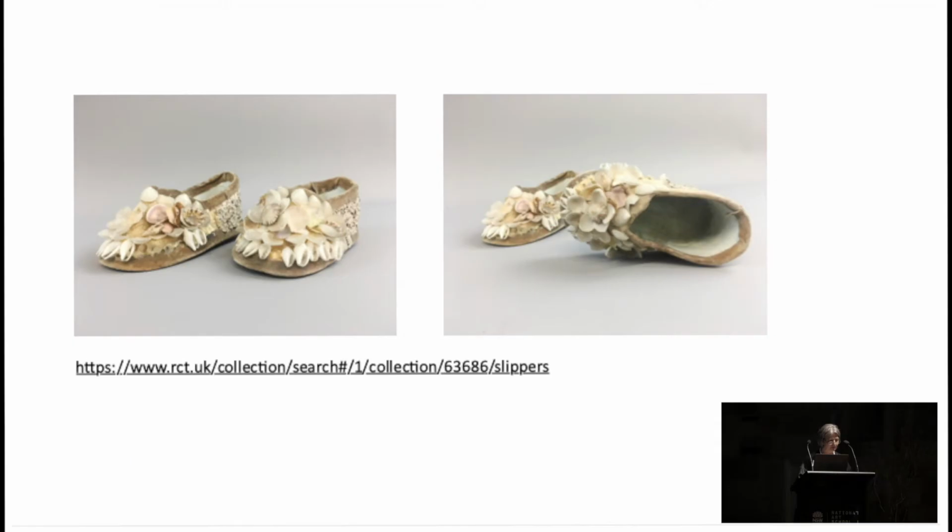So a pair of shell-worked slippers of the kind that are made at La Perouse and coastal New South Wales was recently found in a cupboard in a corridor of Buckingham Palace in London. And the details and images have been added to the online database of the Royal Collection Trust. The Collection Trust has only gone online since 2012.